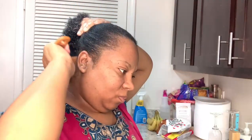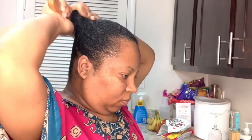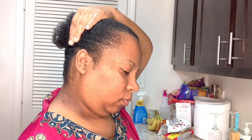This is just my little go-to hairstyle when I'm cleaning around the house just to let my hair air dry. Usually I let it air dry by itself, but I just wanted to put it in a ponytail, get it up out my face. Y'all know how that goes.